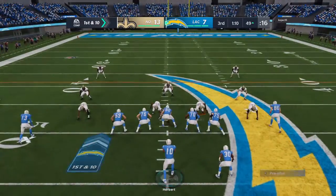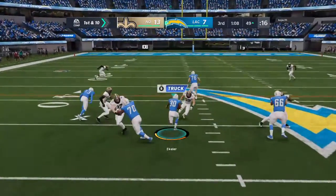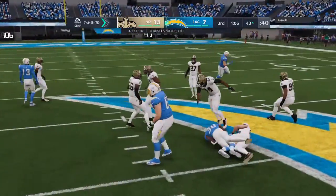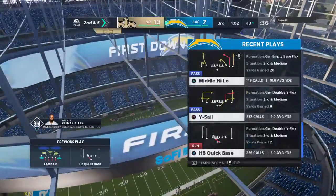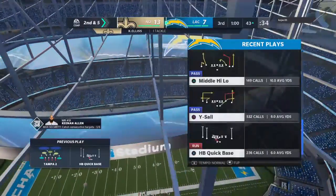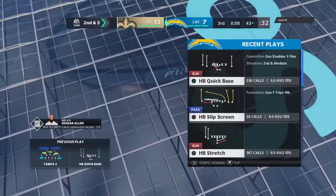Whenever you're getting a lot of heavy pressure towards your quarterback, that's when you're thinking about running the screen and using that pressure against the defense. And it worked very well there for a first down. 5 yards is the tally on first down. That brings up 2nd and 5.